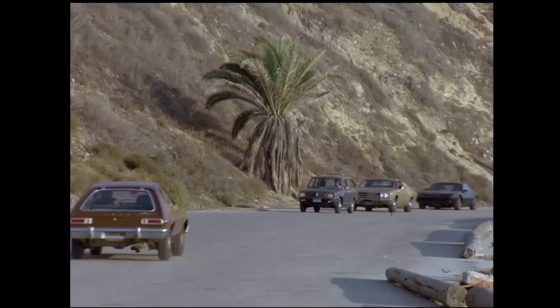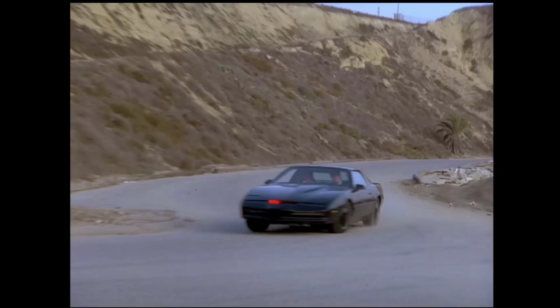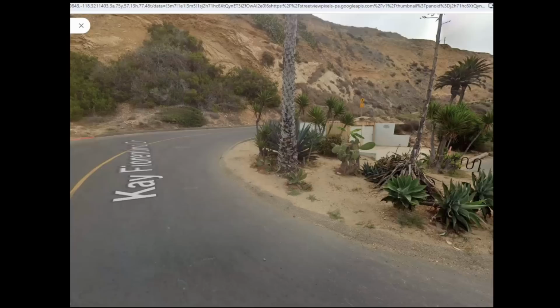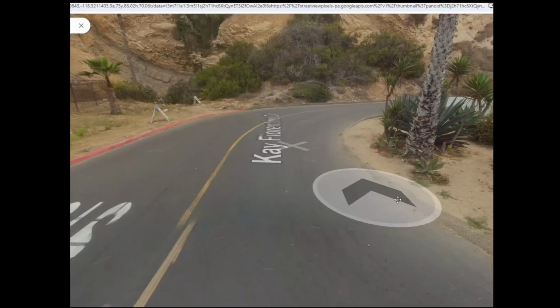All right, so then we have these scenes of driverless K.A.R.R. running away, and then Michael and Kit following, cruising up this hill. This is all at the Royal Palm State Beach in San Pedro. And this is the K Fiorentino Drive right here. So this is the road up to there. This is where they were coming through here.